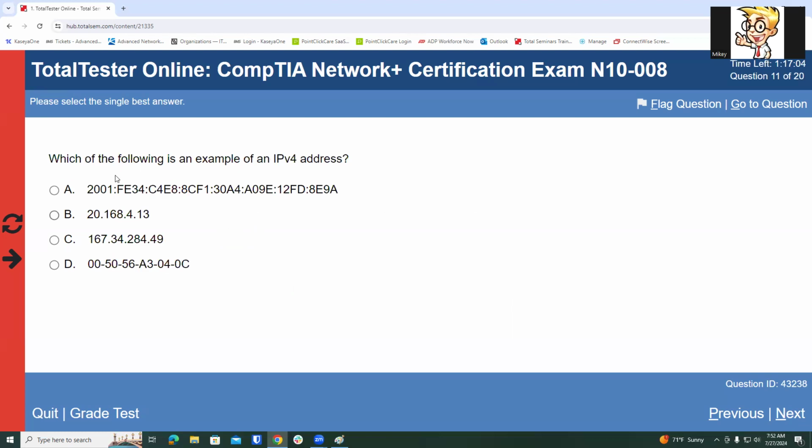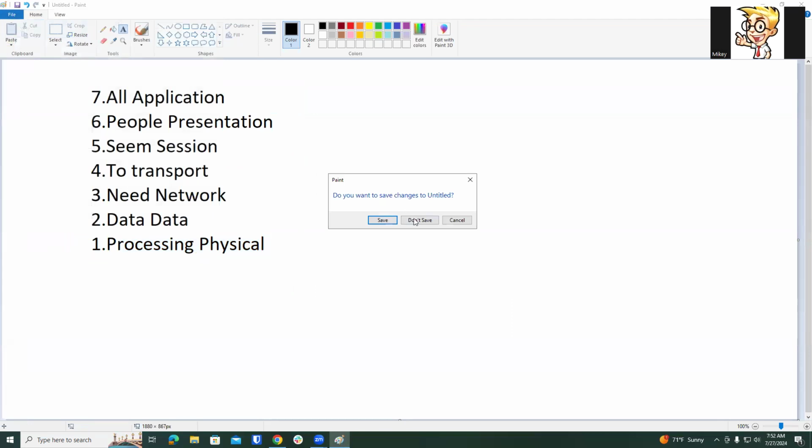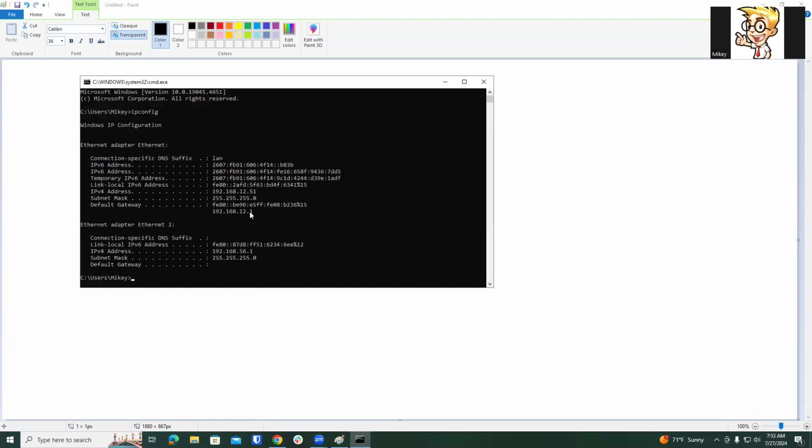Moving on. Which of the following is an example of an IPv4 address? Okay, do you remember IPv4? IPv4 has octets and four sets. That's why we call it four. So it'll be like this is an octet, this is an octet, this is an octet, this is an octet. That would be a valid IPv4 address. Maybe if you're at home, you might have a class C like that. I think my 5G internet here, yeah, I'm a 12.1. So that's my IPv4 address.